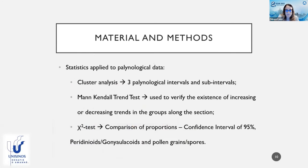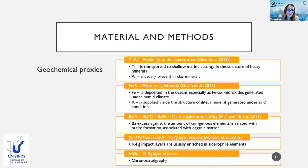Different statistical analyses were applied to the paleontological numerical data. First, the cluster analysis was applied in order to divide the section into different paleontological intervals and subintervals. The Mann-Kendall trend test was used to verify the existence of increasing or decreasing trends in the groups along the section. Finally, the chi-squared test was used to make a comparison of proportions between gonialocoids and peritinioids and pollen grains and spores from the Maastrichtian and from the Danian.